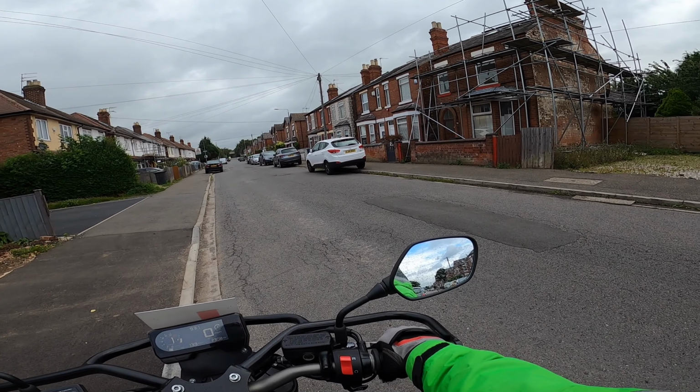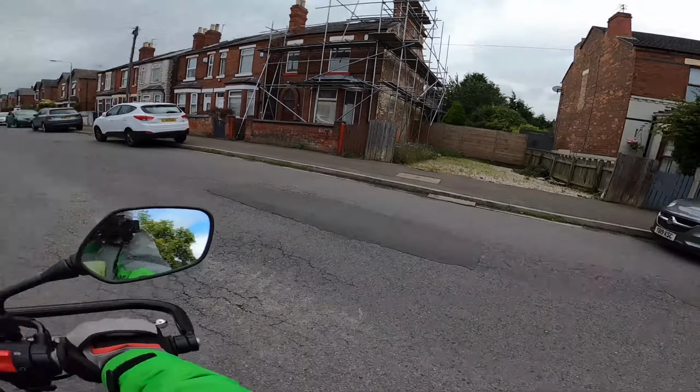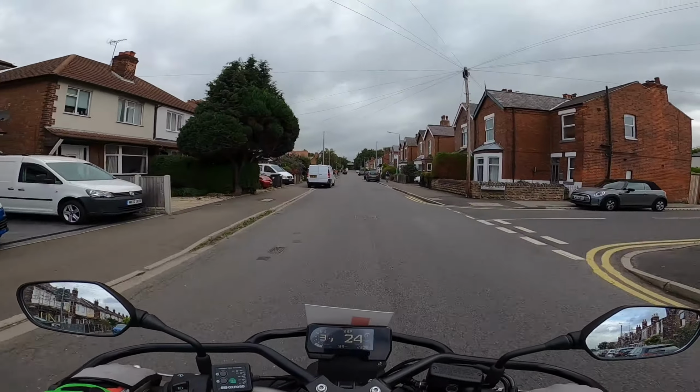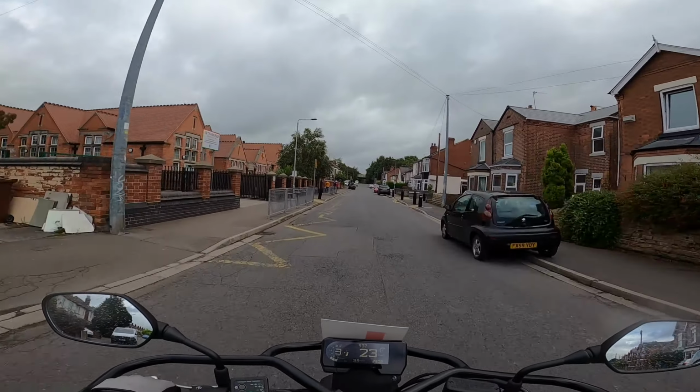So checking my mirrors, the mirrors are clear, so I'm going to do indicator, shoulder check, and then off we go. And if the examiner said find a safe place to stop on the left, we wouldn't be stopping here because of the zigzags outside the school.